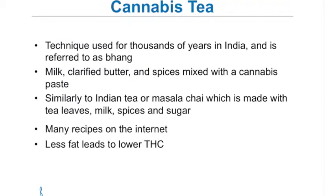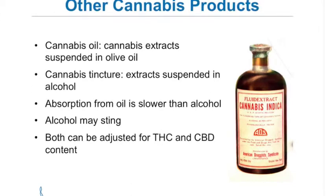Going back to the tea, this is a technique which has been in use for a long time, like thousands of years, and is referred to as bang in India. It's similar to Indian tea or masala chai. And essentially you have a mixture of the leaves, the dried product, milk, spices, sometimes some sugar, sometimes some clarified butter, and it's sort of boiled up. And there are many recipes on the internet, lots of local variations. And if you have less fat in the solution, you get a lower THC content. Also depends on the source of your actual leaves as to what the THC versus CBD content would be.